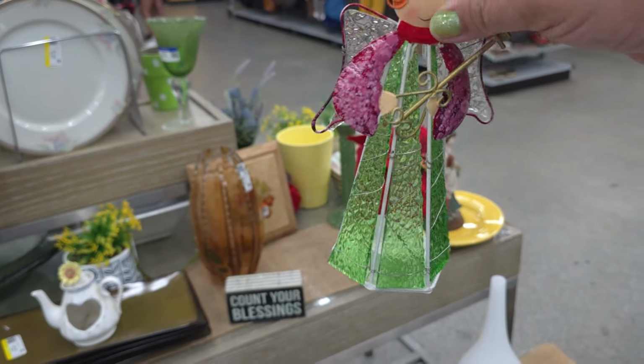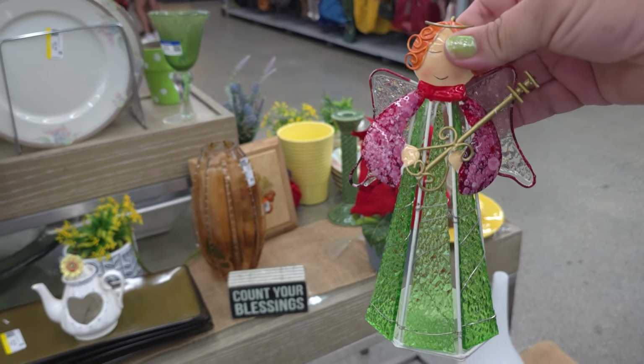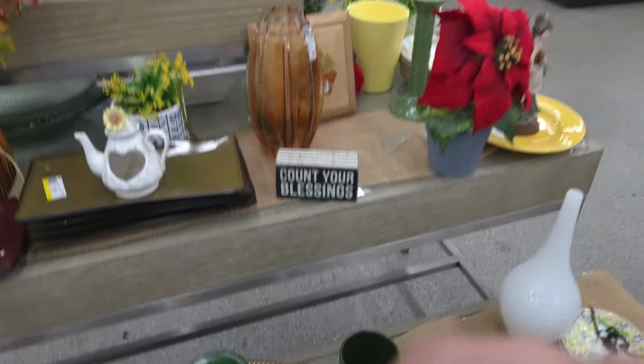Look at this angel. She's glass and enamel. A candle holder, I guess. Uh-oh, no price. I did not see a no tag, no price poster in front of this store, but I don't need her right now.